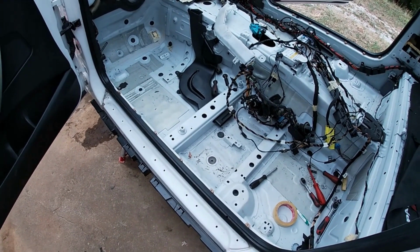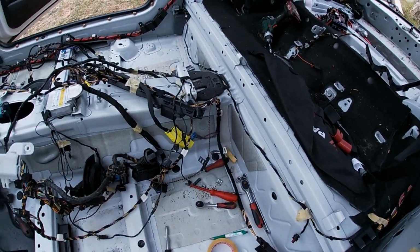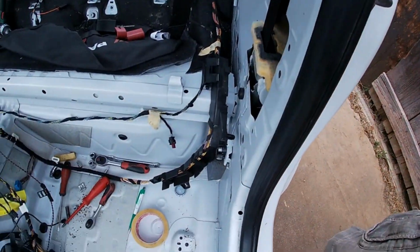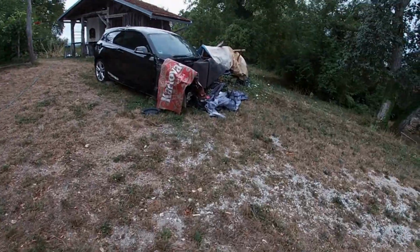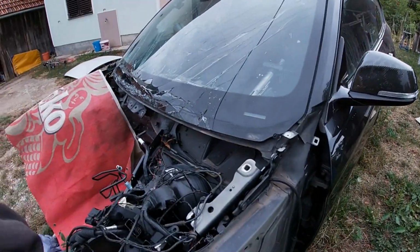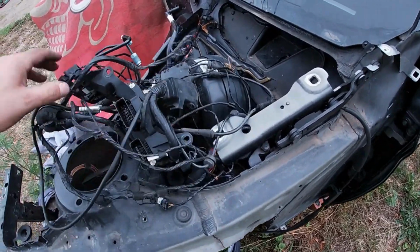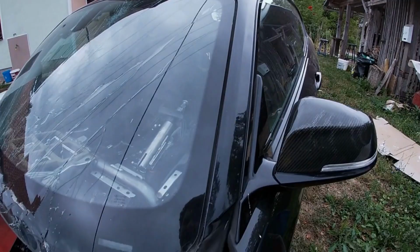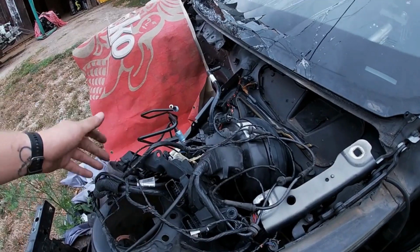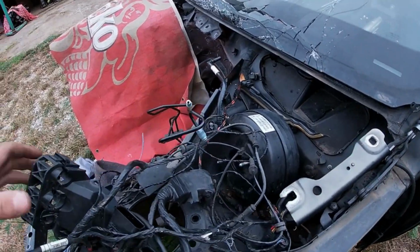Just to show you, if you ever get an idea that engine swapping a motor car is, well, a smart idea. And that's the 114i. If you are doing any kind of swap of this magnitude, don't even think about it without the donor car, because all this stuff needs to go in. Then we take everything from this car out and put it in that car. So yeah, as I said, a scope of things to come.